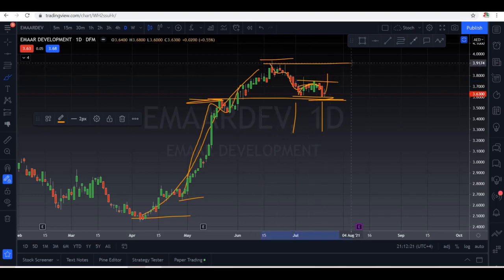This is where it got resisted, say around 3.90. Stop loss, yes, it would be tight right here, but your risk to reward ratio is still not matching. It will be like 1 to 1. I always recommend people take a risk to reward ratio of at least 1:2 so that you are safe.